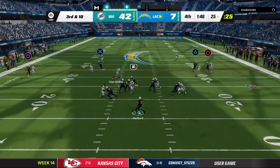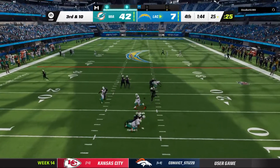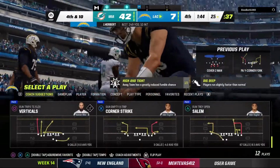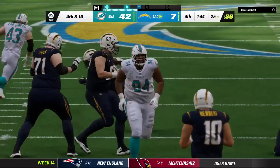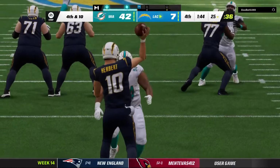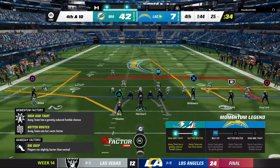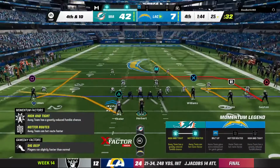They'll fake the handoff. Now Herbert. And that's incomplete. And that's another play that's painted the picture of this game overall. It's been a blowout. It's been continually fueled by big turnovers and stops for one side and an inability to advance the ball from the other.